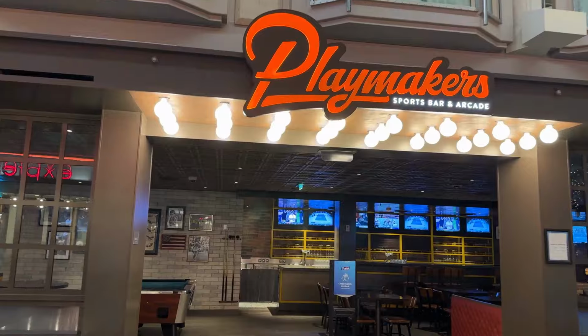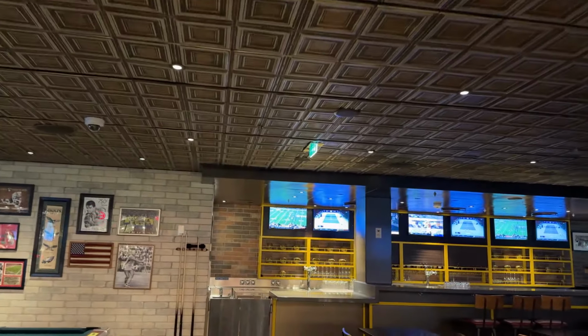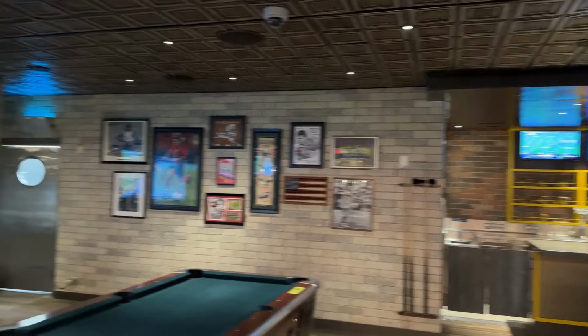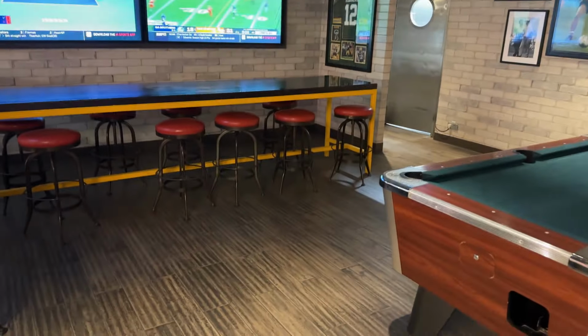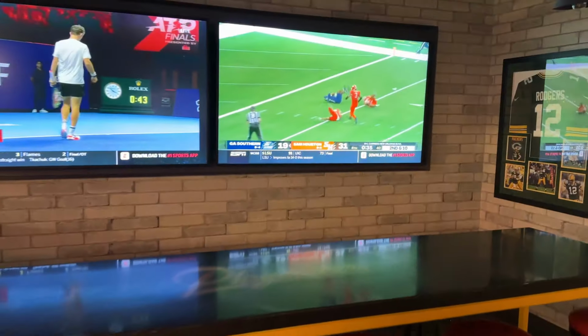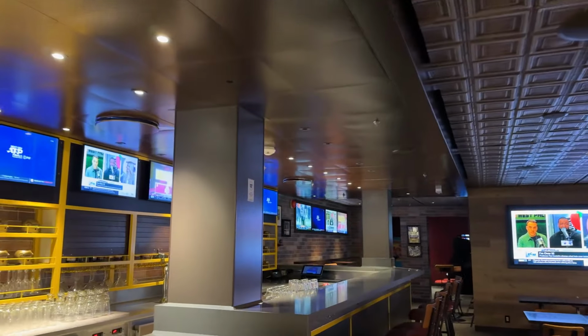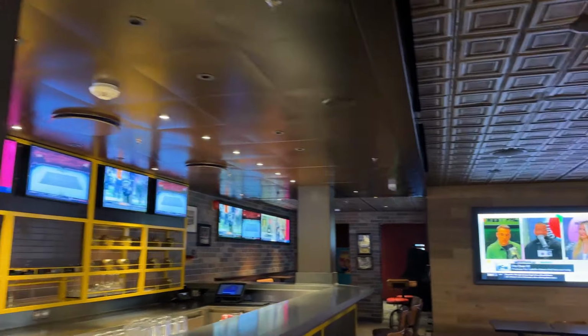Arcade Maker's Sports Bar. An arcade? What? Another arcade? Adult arcade, I see. Pool. Ooh, a pool table. That'd be fun. Tons of games going on. Well, I mean, highlights this early in the morning, but it looks like eventually, if there are games going on, they'll be here.